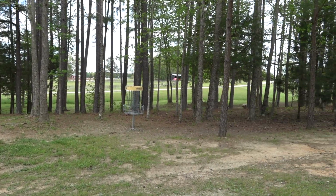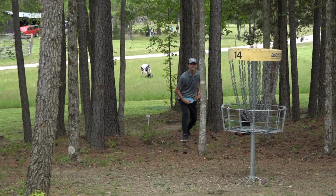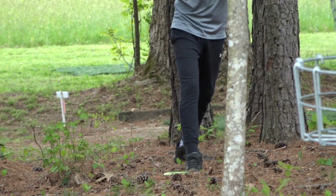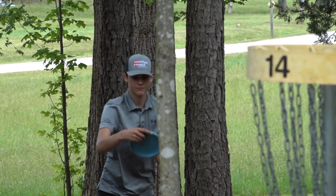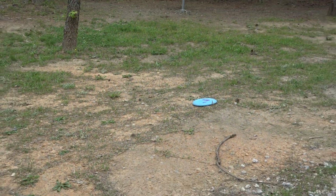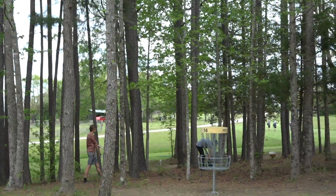Just by the basket. Do you remember what he was putting with? It was Luna's, actually. I think it was Luna's, yeah. I'm here representing Chally Gang. Everyone knows Challengers are better than Lunas. And then William was putting with P1Xs. Okay. Shout out to Oliver Beavers for putting with P1Xs instead of Luna's.